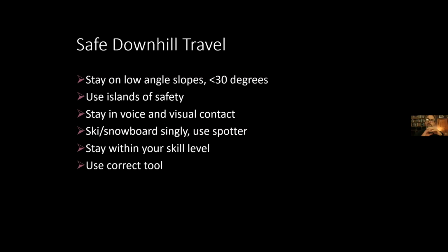What I mean by this is, if you're going to try to ski Pearly Gates left off the summit of Mount Hood, you're going to want to use a different type of ski than if you're going to ski deep powder somewhere else like Pocket Creek. So just make sure that you have the correct tool. And if you're a snowboarder or you're on snowshoes, you have to keep in mind that your travel is going to be different than skiers if you're with a mixed group.